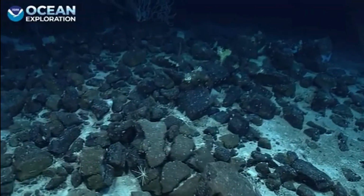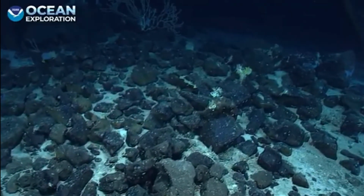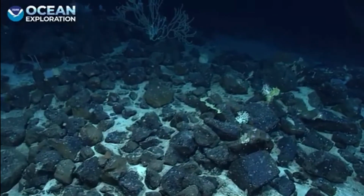Let's have a look at this large colony that is coming into view in the center. This is a nice one. I'm going to guess from a distance that this is the bamboo coral we saw earlier that we suggested might be Ecnomyces, but this is a much bigger colony of it.